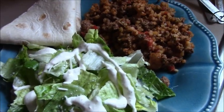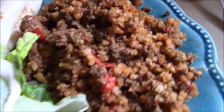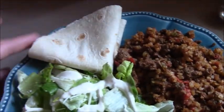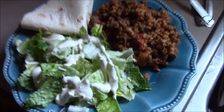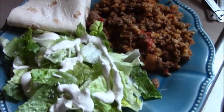So, all right, guys, so the boys are back from the park and the store, and this is our low carb cauliflower rice and a salad, and that is a low carb tortilla, because my son I know will want a tortilla with his. So that is it, our low carb, really quick, about 25-30 minutes at the tops dinner for tonight.